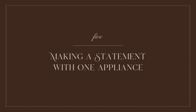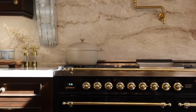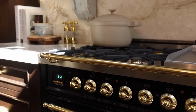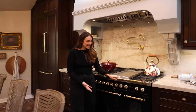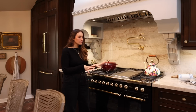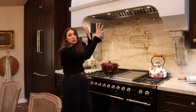Number 5 is making and picking your statements. So I wanted to have really clear statement pieces in the space, and I wanted to hide other things in a kitchen that usually make a statement that I didn't want to have a predominant moment in the design of our kitchen. So I wanted one appliance on display, and that was going to be our beautiful oven because she's very pretty. I loved the black with the brass and stainless steel hardware, all of the mixed metals. I also wanted to carry that statement up the wall and onto the hood.